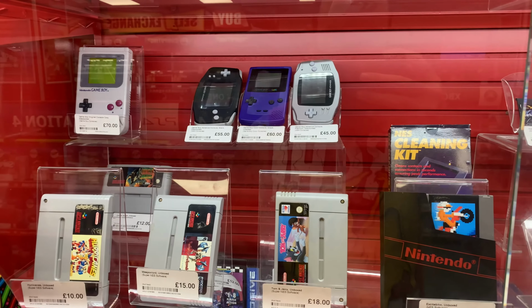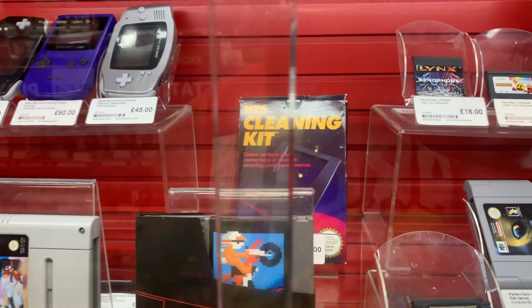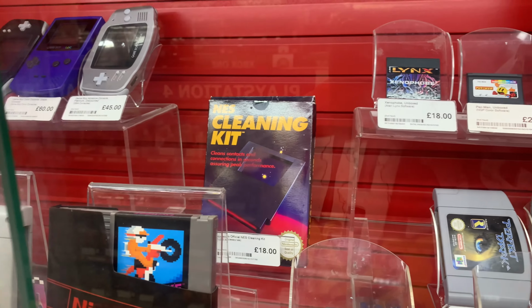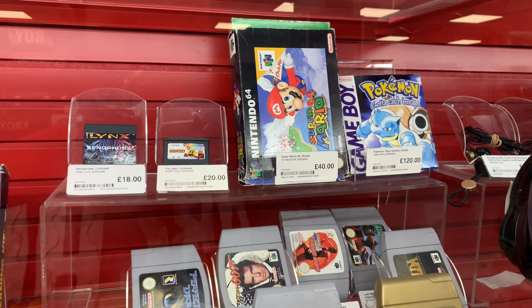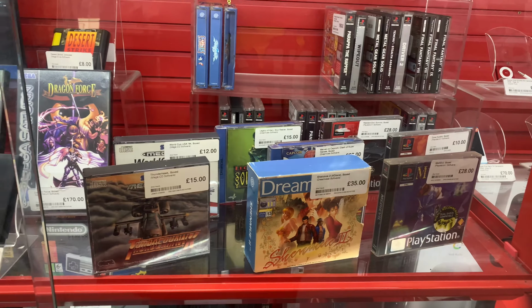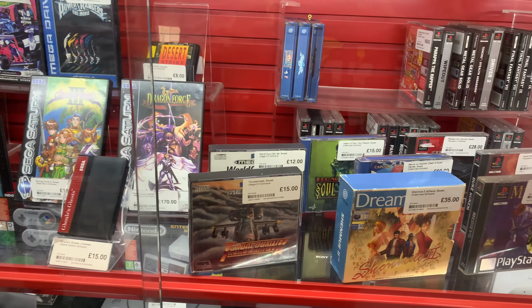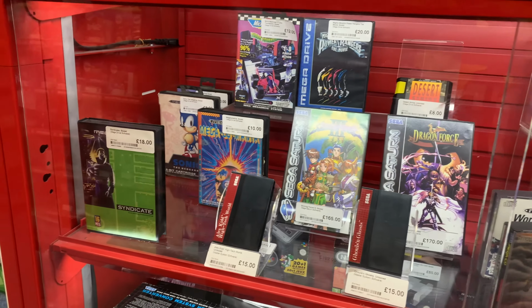I have a pretty clear idea of what I was looking for in CEX, but I always have a look in these glass cabinets. That NES cleaning kit also really caught my eye. That was kind of cool. And that copy of Mario 64 and Pokemon Blue are still there. But there was one thing which did catch my eyes. There were some Mega CD games, some pretty cool Saturn games, but there's actually a game for the Mega Drive, which I've been on the lookout for ages.